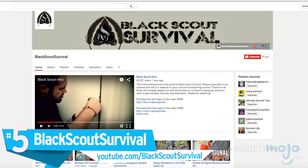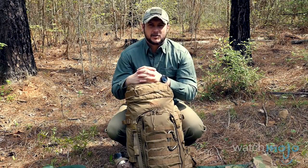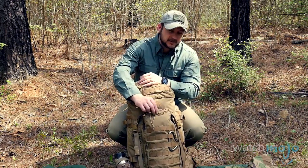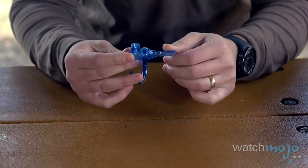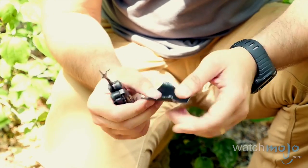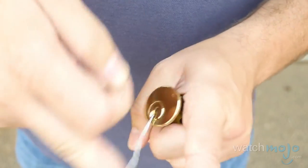Number 5, Black Scout Survival. This bag is my, if everything has gone sour and who knows what's going to happen next, that's what this bag's for. Black Scout is an ultra-useful blend of city survival with wilderness self-sufficiency. Some of the channel's most popular videos bring us back to the basics, with tutorials on how to select a hunting knife, how to pick a lock, or how to tie a knot.